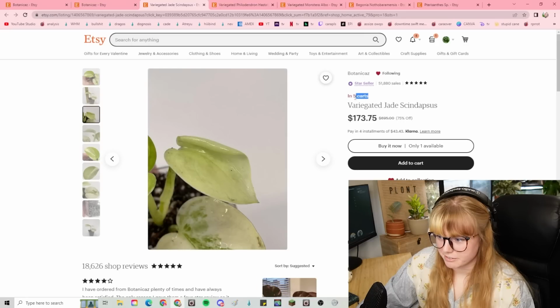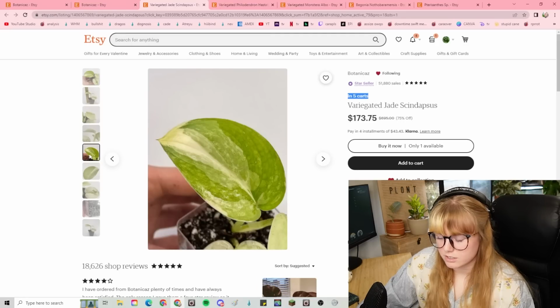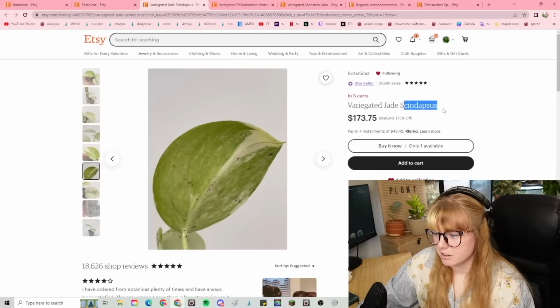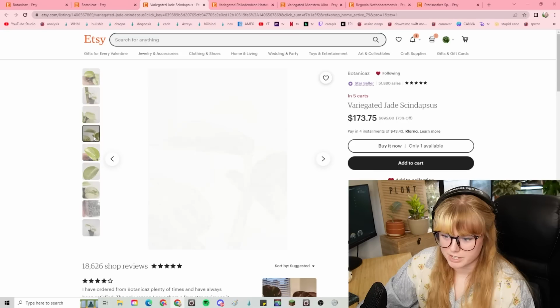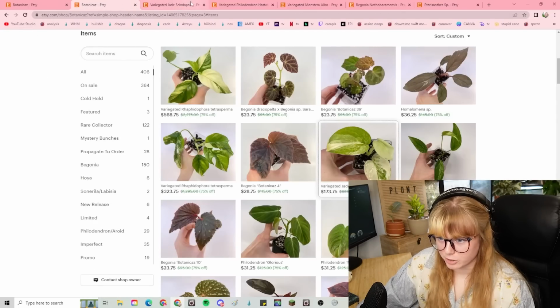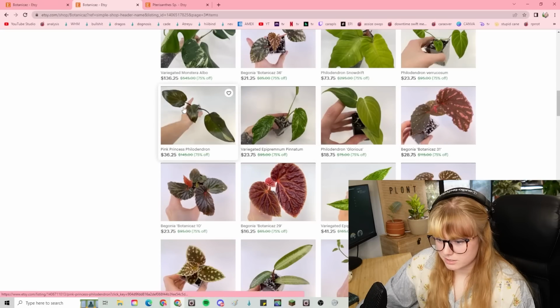Look, it's actively in 5 people's carts. This plant's cool. I think Syndapsis are dumb though. Like, I will never own them, honestly. I own 1 Syndapsis right now. They just take forever to grow. Like, actually forever. Here's a pink princess for 30 bucks.